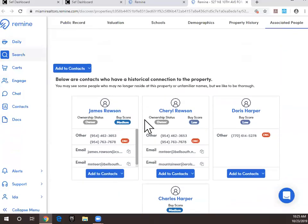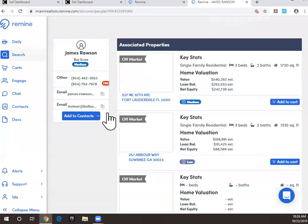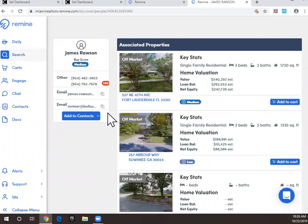Okay. So what's also nice is that I can also click on the individual person, the owner, I can click on their name. So once I click on their name, it also provides me associated homes that are for them. So for example, James, and it shows you all the associated properties to James. So if he's owned previously, if he's rented, like whatever homes that he's had mailing going to, that he's been associated to, it'll tell you right here. So literally, if somebody tells me they're an agent and they have Remine, you guys can see all this information. It's insane.